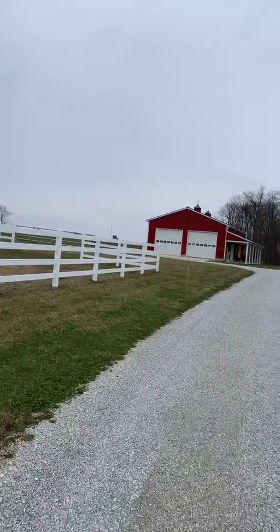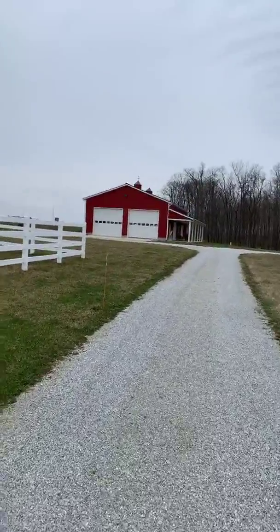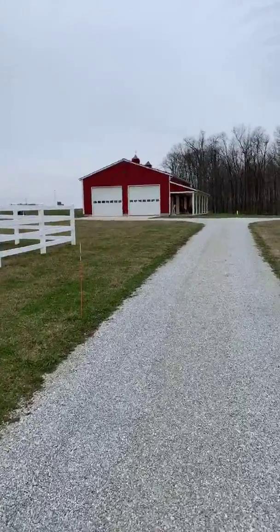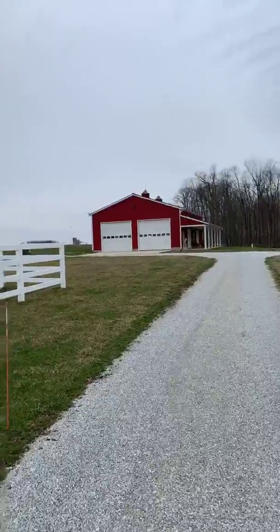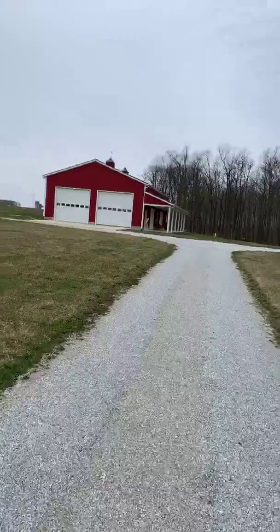So we have to be really careful about what kind of food we give them. Great question. All right, so we're coming up to our barn here. This barn we built in, I think, 2014. It was here before the house, specifically to hang out in, but also to keep our horses in.